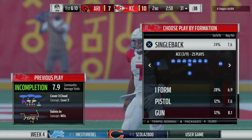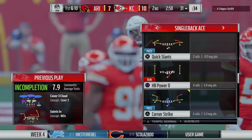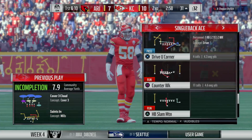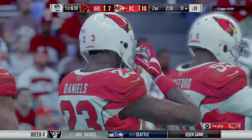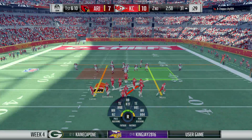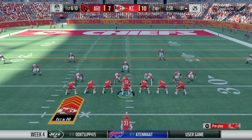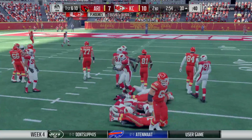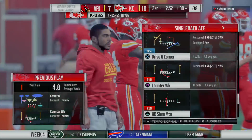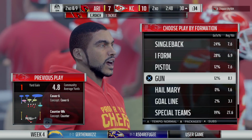Boy, a curious decision to go for it. Doesn't pan out. And the Chiefs will have the football back in excellent field position. And a great spot to start this drive from here. Hurry up, here we go. 3-19. A handoff as they run the counter play. And he's going to get this one down to the 30. Just a yard on the pickup there, and it'll bring up a 2nd and 9.